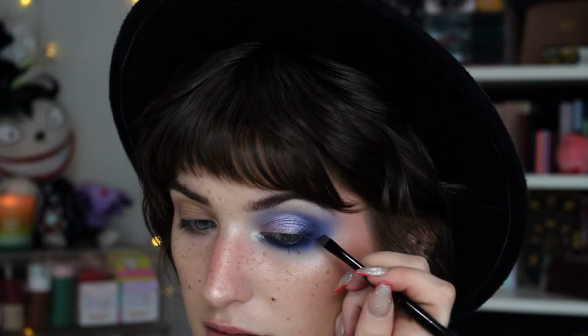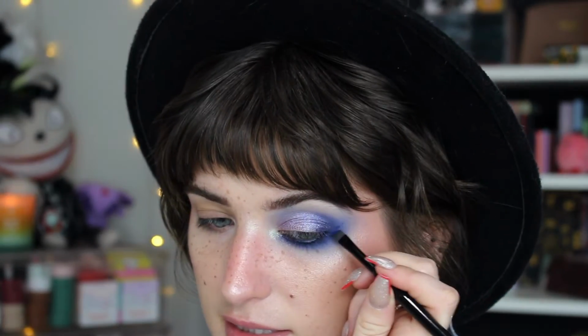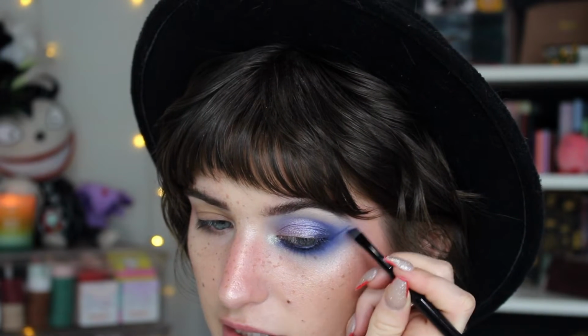All right, and now for my big wing, I wanna use Spectre, this beautiful blue that I actually have not used yet, so I'm very excited. I'm gonna use this Illamasqua brush. It's the brow definer brush, but I'm gonna use it for liner. It's just an angled brush and it's really thin, which I like. So I'm just gonna start it right where my lower lash line is and just trail it up.